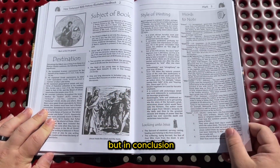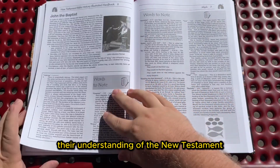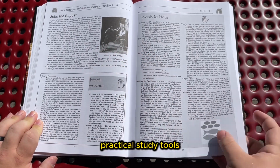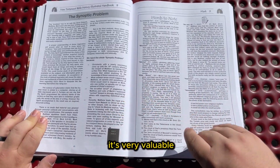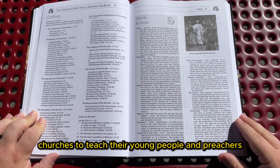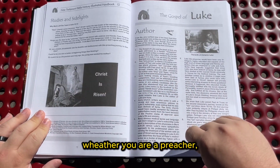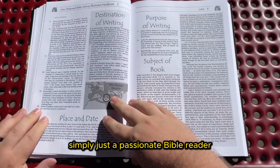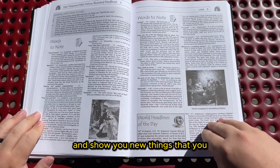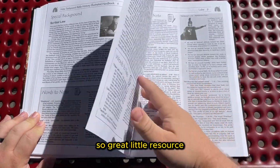In conclusion, it is a must-have for anyone looking to deepen their understanding of the New Testament through the history, with engaging illustrations and practical study tools. It's very valuable. It's been used by churches to teach their young people and preachers and all sorts of Bible history. So whether you're a preacher, Sunday school teacher, or simply a passionate Bible reader, this book will enrich your study of the Bible and show you new things that you never would have thought you'd seen before in the scripture. So, great little resource.